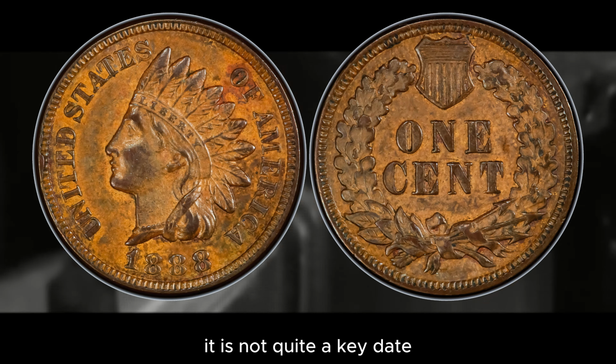I'm not too sure what brings the crazy premium along with this penny, considering it has such a high mintage, but it may have been that some were melted down or not many high grade examples survived. A lot of the time that is the case when a coin with a higher mintage will have an extremely high price tag.